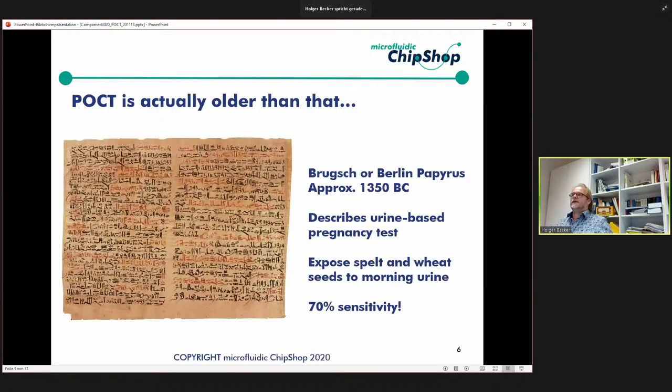And even before that, actually, this is a papyrus, the famous Bruges papyrus, approximately 3,300 years old, written around 1350 BC, that actually describes a urine-based pregnancy test. So the idea is you take a bag with spelt and wheat seeds, and you pee on it every day, and if the seeds are sprouting, you're pregnant.